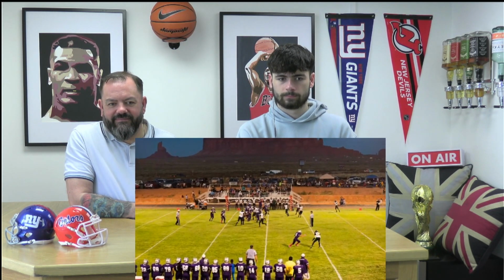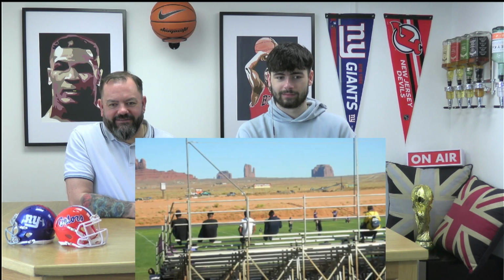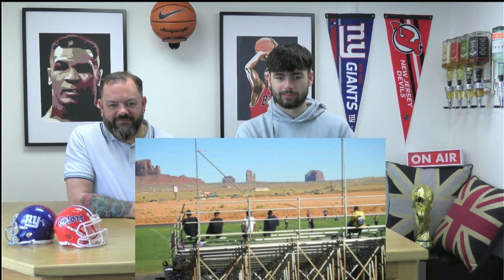In southern Utah is Monument Valley High School. Their football field appears to be right in the middle of a desert. The location is one of the coolest football fields. This is what the high school looks like, which is also just as cool. Because of this, many people have called it one of the best football fields in the country.